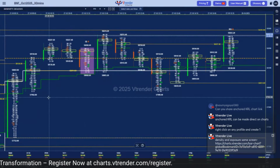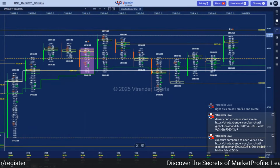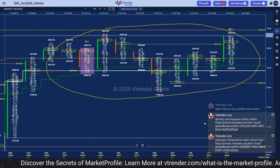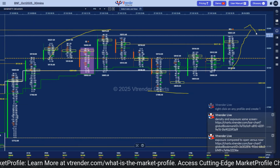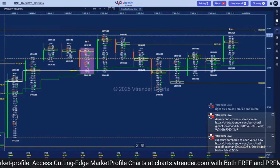We have taken support at that extension handle of Friday, and we have gone on to close around the highs in Bank Nifty. So you can see how this has been a very bullish close. As long as this is holding, we can look for a probe above 58339 tomorrow and a tag of that VPOC of 58528.